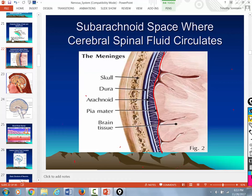Suspended above the pia by these little protein girders, these little protein supports, is the next layer called the arachnoid mater. The reason it's called the arachnoid mater is these protein girders under a microscope look like a spider's web.